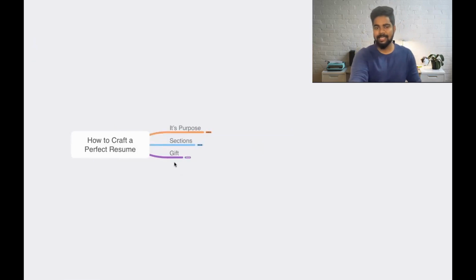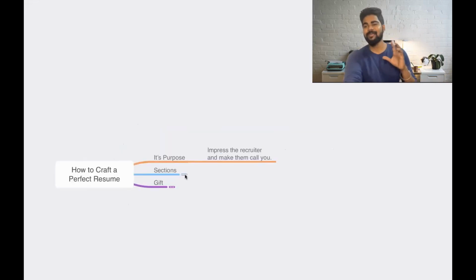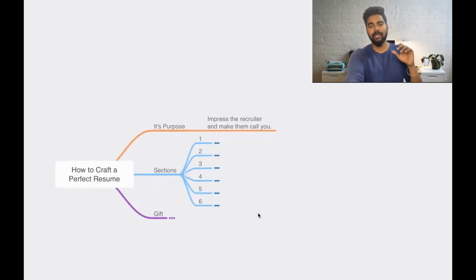First, let's see what's the purpose of a resume. The purpose of a resume is nothing but to impress the recruiter and make them give you a call. Simple as that. If you have this as a focus and create a resume, then you will be creating a proper resume. Let's move to the sections of the resume. We have 6 things to discuss today. That is, number 1, name and contact.